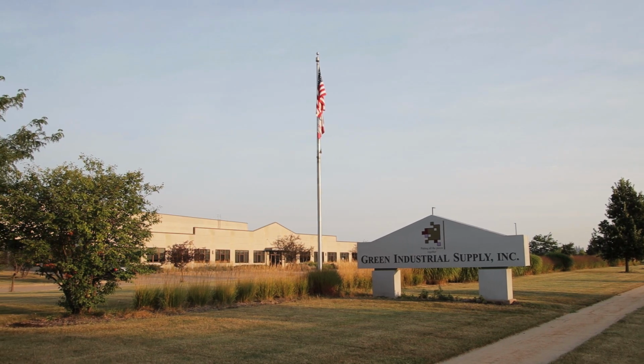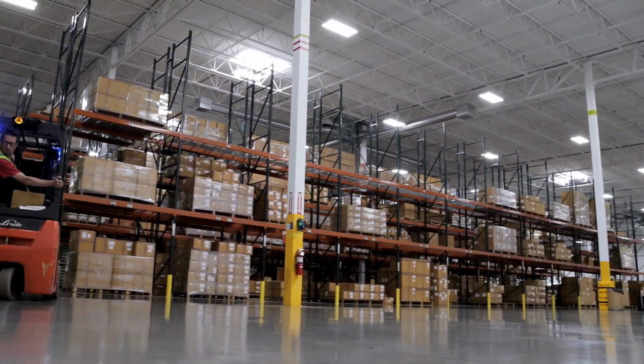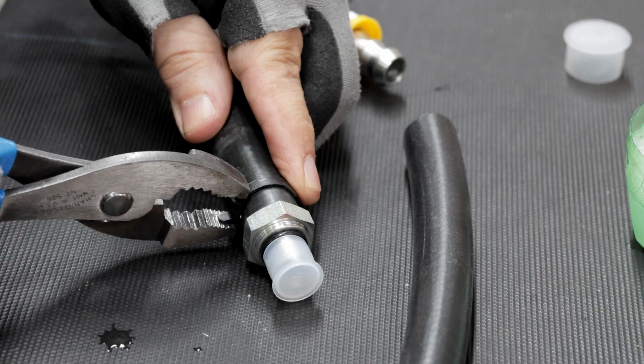Welcome to Green Industrial Supply, where innovation meets excellence. We are a procurement service provider for all types of manufacturing companies around the globe, and we are ready to meet your needs. Lower your overhead costs, streamline your resources, and better serve your customers by partnering with Green Industrial Supply.